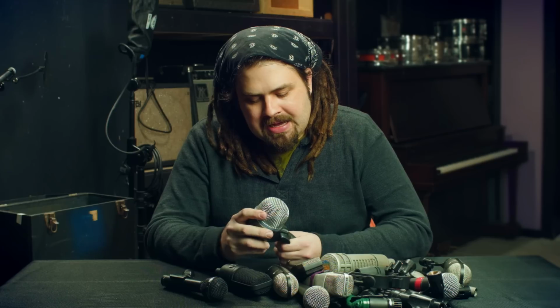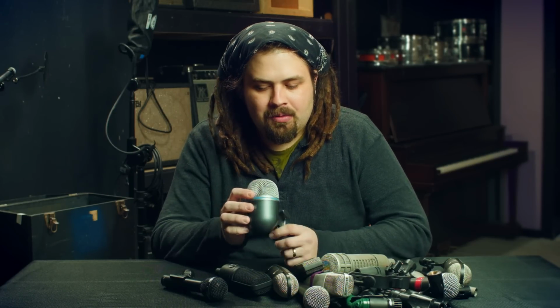Low end is almost like sugar. Okay, so you have salt on the top end, and you have sugar on the low end. So you can really oversweeten something, oversweeten the low end with this mic. But this mic, it's still going to capture that low end, but you still get everything.